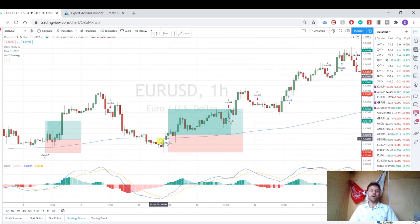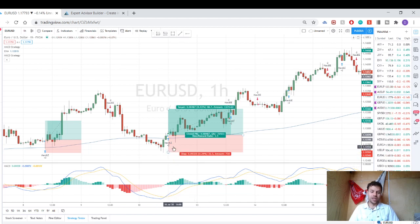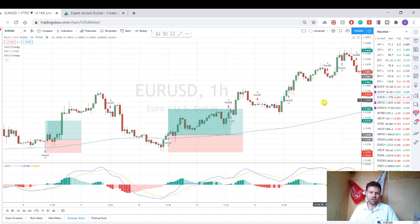Here's another example. Price has crossed back up above the 200 EMA. The MACD crosses the signal line while it is below the zero line. The stop loss is below the most recent fractal. The take profit is 1.5 times the stop loss.